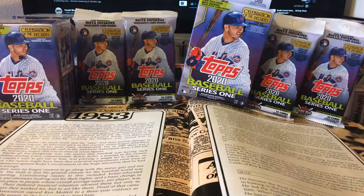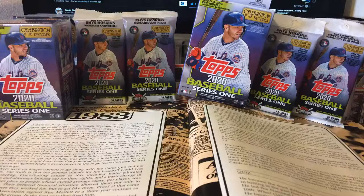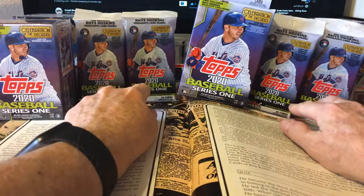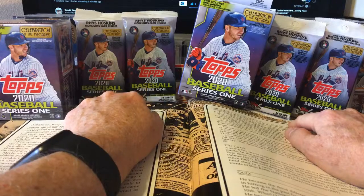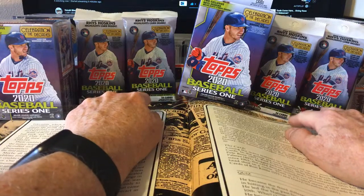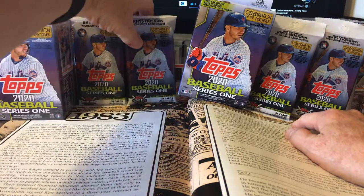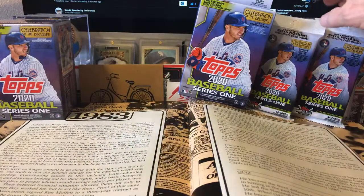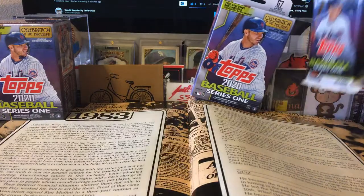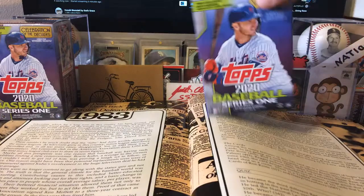Just so you guys are aware of it, this will be the product we'll be opening up today, and we're going to do it in this order. I'm going to open up the hanger packs first, the 34 card. Yesterday we did the 16 cards. So we'll do the 34, just to see who can get a home run out of Series 1. Hopefully we can accomplish that today.